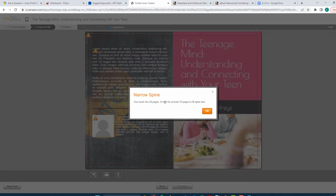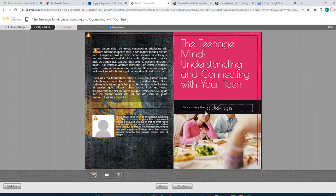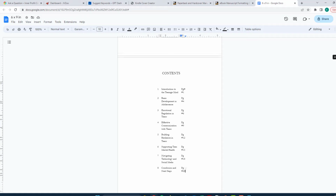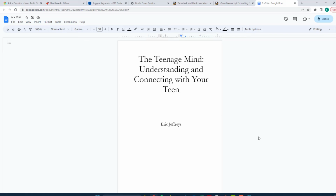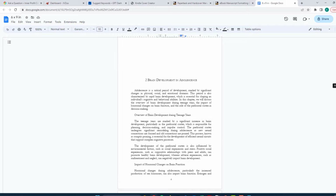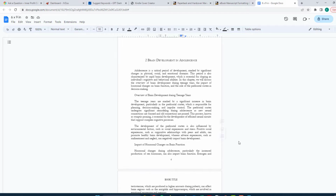Okay, so yeah, it has to be at least 79 pages to fit spine text, but they can still print it. It's just not going to have any spine text. So that's good. So we should be able to print this really cheaply. We'll find out. And again, if we wanted to make this a longer book, it's as simple as doing a few things, but primarily making the text bigger and more spaced out.